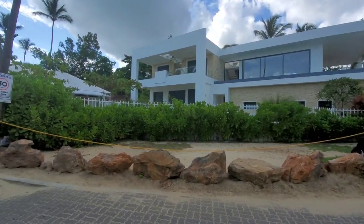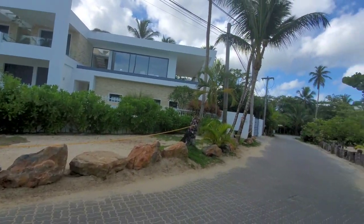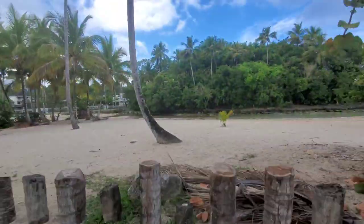This is one massive villa at the end of Ballenas. Always rented out on the weekends. Large families. If you have a big family and you want that, reach out to us. We can make a couple phone calls and put you in the right direction. But yeah, here we go.